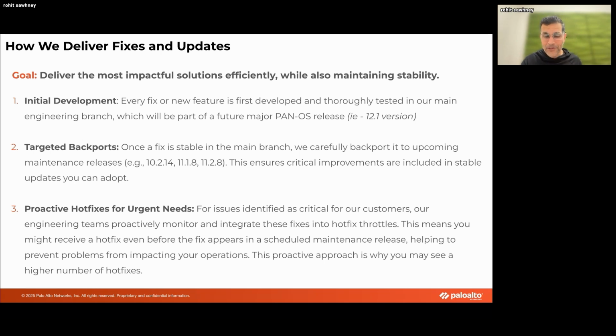And by illustration, for example, if you're on 10.1, we're going to provide a hotfix for 10.1.14-hX, right? So if there are specific issues that we run across that need a fix in 12.1, but also now need a fix in 10.1 and 10.2 and 11.1 before customers run across it, then we're going to provide an incremental hotfix for that. And that's why you see this proliferation or sprawl around hot fixes.